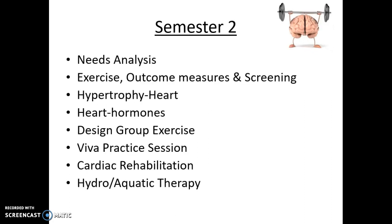Moving on to semester two, so we know the importance of a needs analysis, the task and the individual. Then we went on to exercise outcome measures and of course screening, the PAR-Q and so forth. We talked about the hypertrophy heart connection, then the heart hormones connection. We've designed group exercise and we all had a go at that. I thoroughly enjoyed that. Then you're going to have your Viva practice session, your cardiac rehab session and some hydro as well to look forward to.